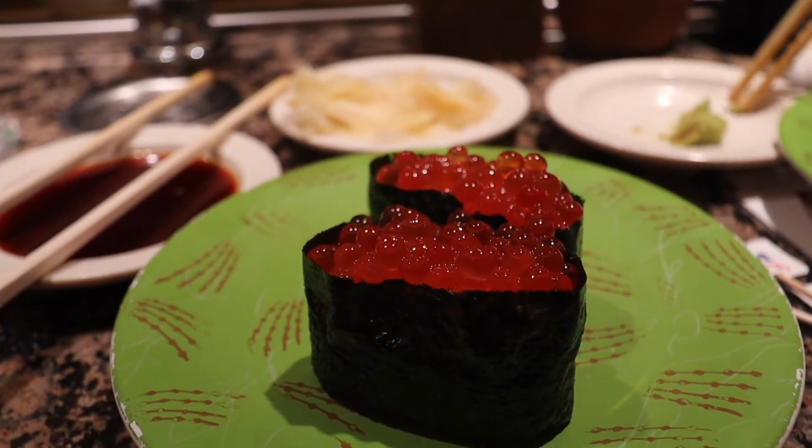So I'm gonna try the salted tuna, which is a specialty of this area and this store. Good. Worth the wait. Really good. Very fresh. This is another specialty kind of thing over here. They love their tuna eggs, tuna roe. So good.